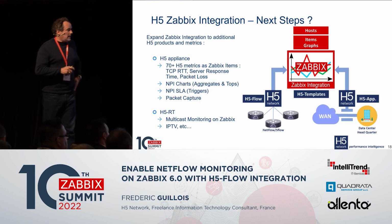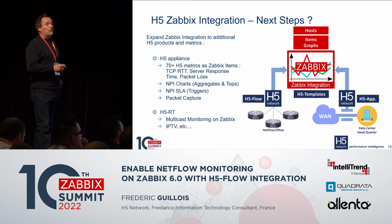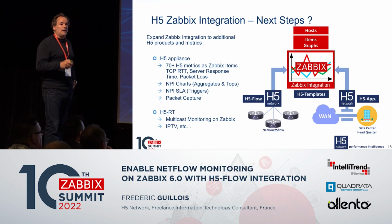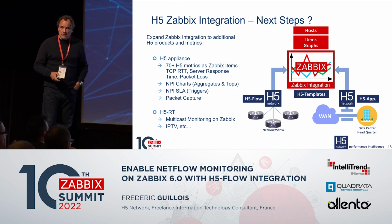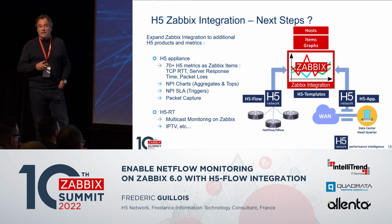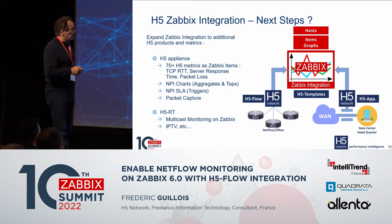Okay, so now what we are doing, as mentioned, we do it for Netflow, H5-Flow. That means we made the collectors, the Zabbix integration with the plugin, which is available for V5 and V6 at the moment. This is the plugin for H5-Flow. And we also made the template for V5 and also for V6. This is what we did at the moment.